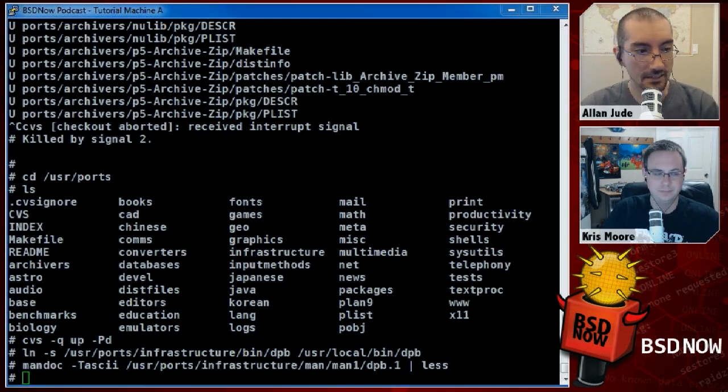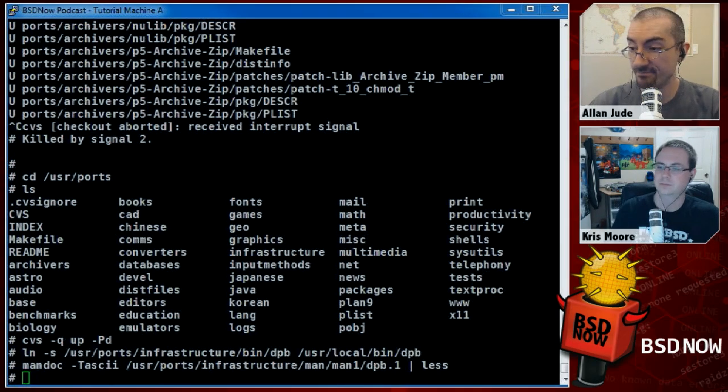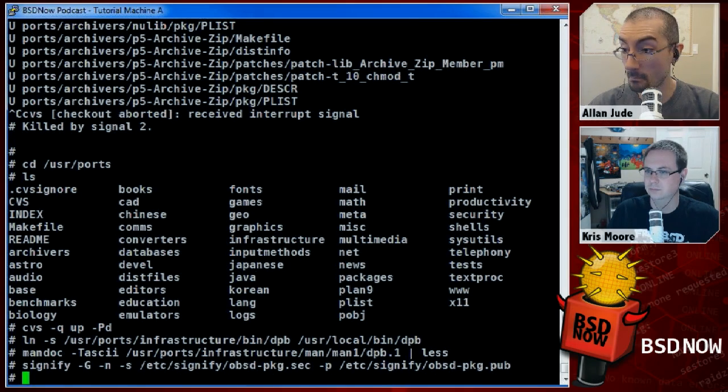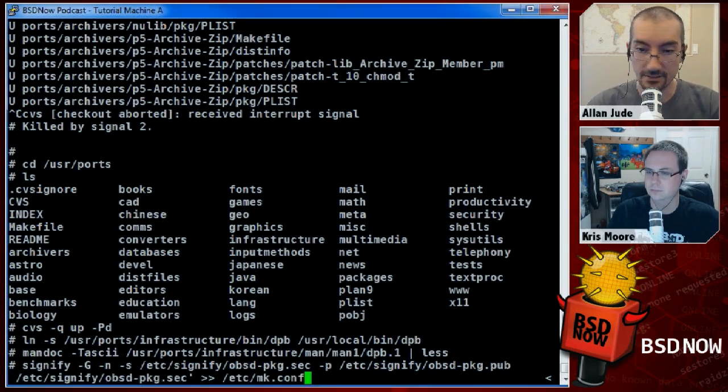Also, now they have the signing infrastructure for their packages. So if you want to sign all the packages you're making, you'll need to set up a key pair. We have the commands in the tutorial for that. This uses signify, and it'll generate a new key pair, and it'll save your secret and public keys into /etc/signify. And then if you want to build your packages with that, we can add to our /etc/mk.conf.